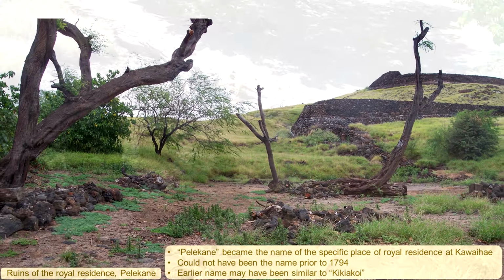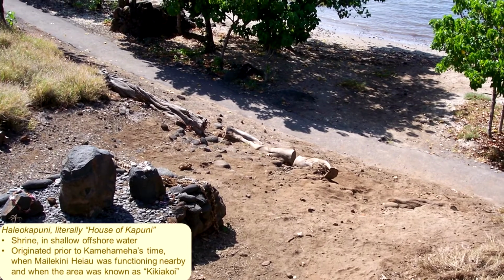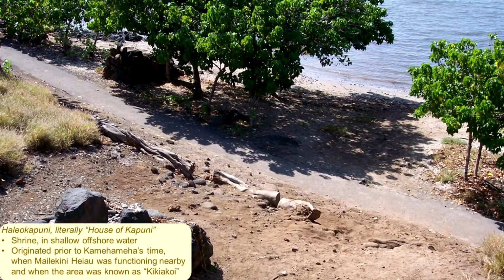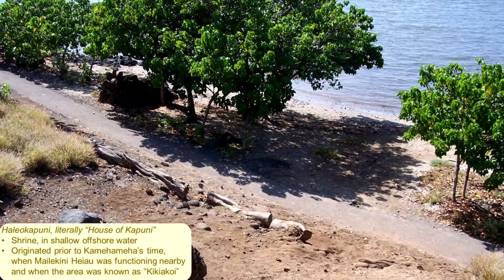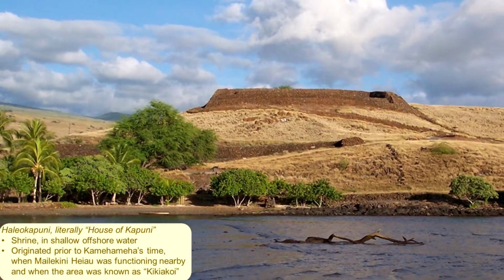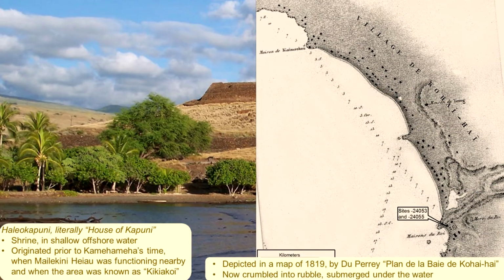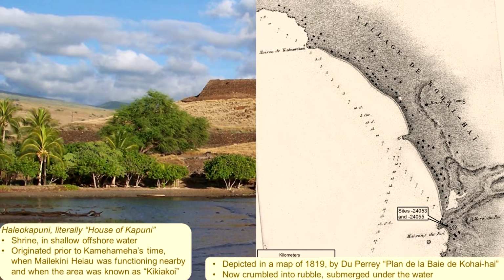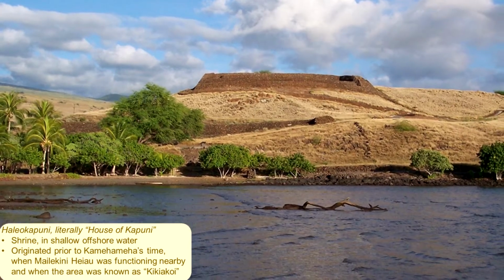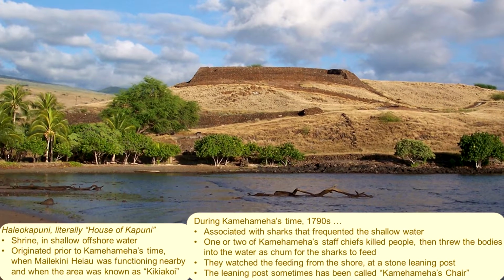Yet another fascinating feature at the site is the enigmatic shrine of Haleokapuni, literally meaning the House of Kapuni. Kapuni was mentioned in Hawaiian traditions as a priest who lived here prior to Kamehameha's time and when the place was known as Kikiakoi. The shrine reportedly was constructed in the shallow offshore water, where it was depicted in a map of the year 1819, but apparently the shrine has crumbled into rubble, now submerged beneath the water. During Kamehameha's time at Pelikane, the shrine of Haleokapuni was associated with sharks that frequented the shallow water.